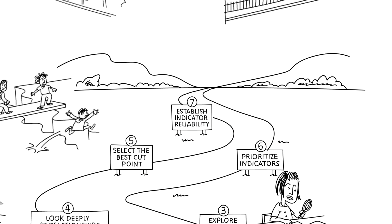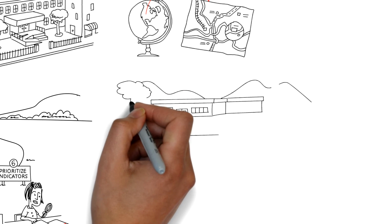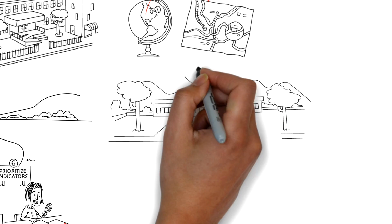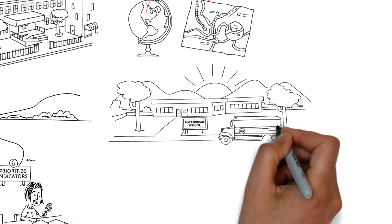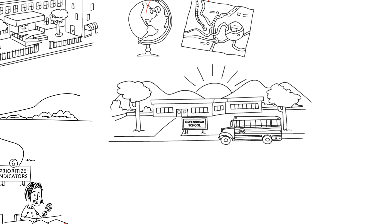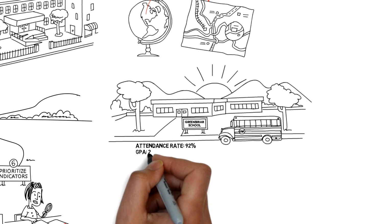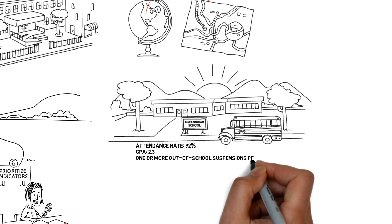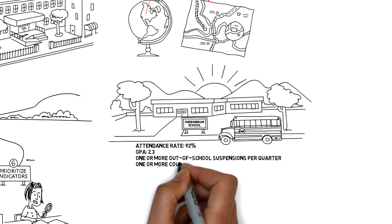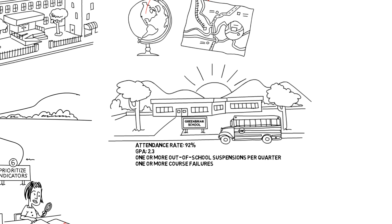So just how reliable are the new indicators? Greenbrier School District staff established reliability of their indicators and cut points by working through this process. They decided to define at-risk in their district as students with an attendance rate below 92%, a GPA of 2.3 or lower, 1 or more out-of-school suspensions per quarter, and failing 1 or more semester-long class in core academic subjects.